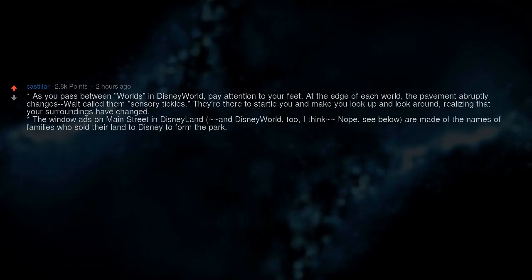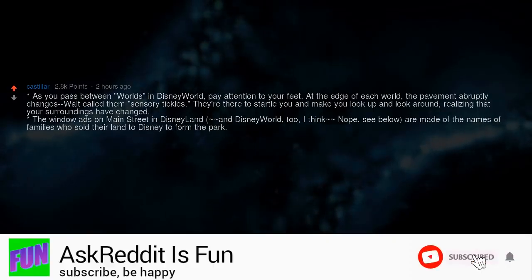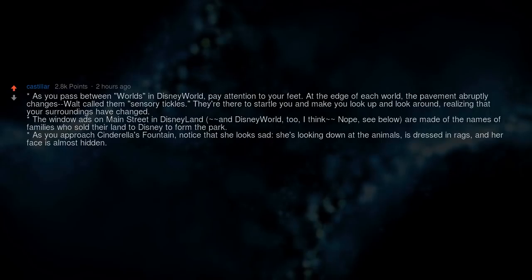The window ads on Main Street in Disneyland and Disney World, too, I think, are made of the names of families who sold their land to Disney to form the park. As you approach Cinderella's fountain, notice that she looks sad.